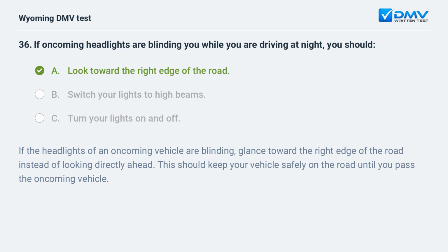If the headlights of an oncoming vehicle are blinding, glance toward the right edge of the road instead of looking directly ahead. This should keep your vehicle safely on the road until you pass the oncoming vehicle.